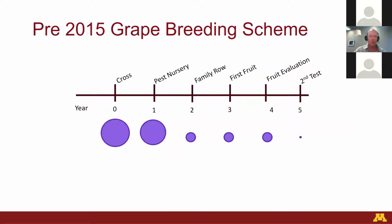We grow out those plants in the greenhouse the following spring. Then that next summer, they move outside to a nursery where we start screening them for pests and diseases. From there, they get dug out and go into a cooler for a year. Then we plant them in a vineyard where we start to evaluate them for fruit quality, which can happen in years 3, 4, 5, 6, or 10, depending on how precocious they are to come into bearing.